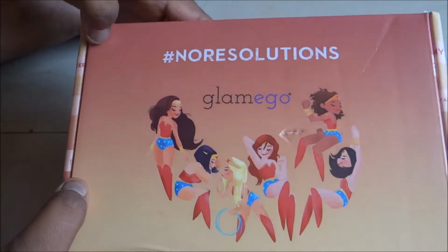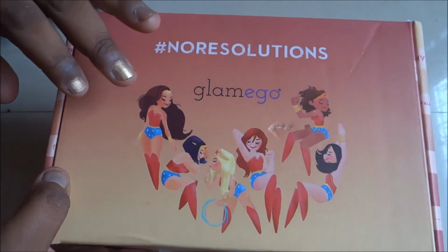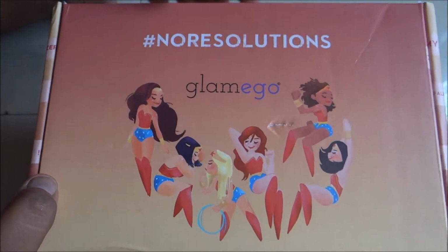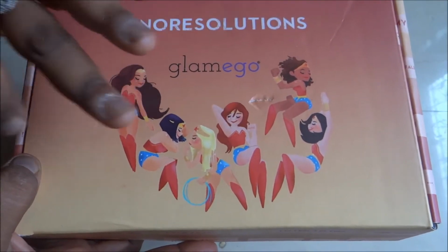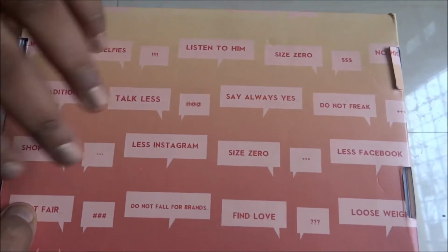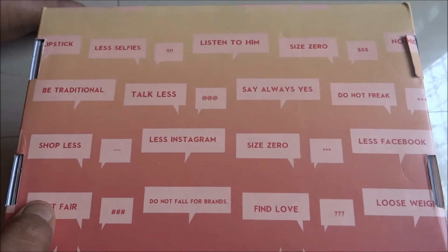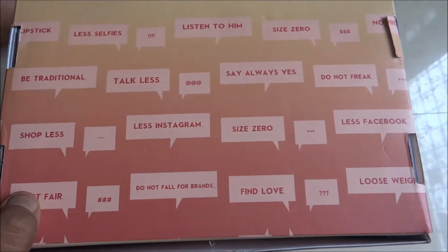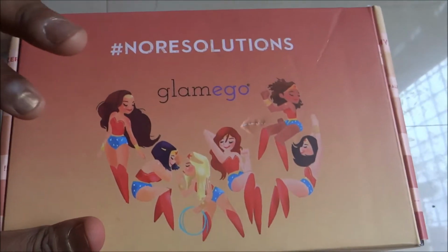So yes, let's do the unboxing and see what all they have sent me for the subscription box. So this is the outer cover of this Glamego box 2018 Jan, wherein they have given the tagline as no resolution, and there are some superwoman pictures, very cute pictures on the box, and all over the box you can see some resolutions which are mentioned, which are very nice. Some I'll just read out: talk less, selfies, shop less, etc. So this is very attractive, and this is very apt for this new year and the resolutions.